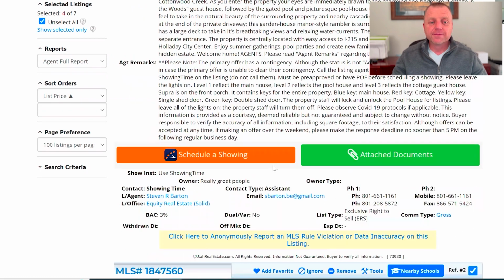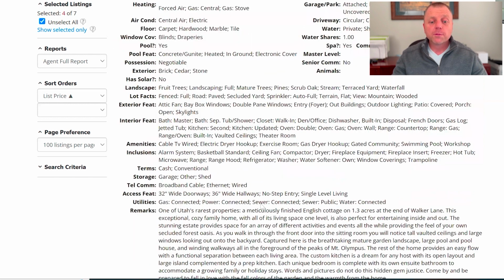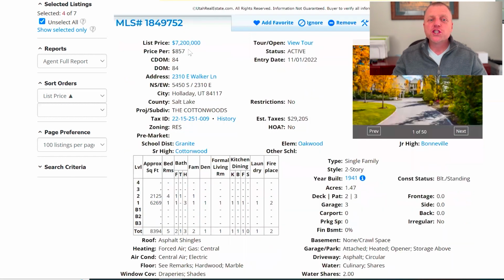Our next home is listed at 6.9 million. We're 1.3 acres, and we're close to 6,900 square feet. The next home as well is on Walker Lane, at 7.2 million, an acre and a half. We're close to 8,400 square feet. So you can kind of see this theme here.